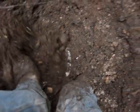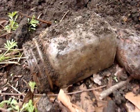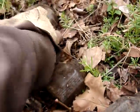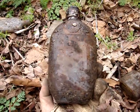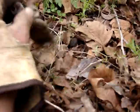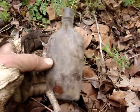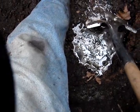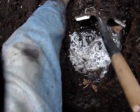Well, I dug all the way till I hit water. About 4.5 feet. And I found that. Not really worth anything. And that. And that. And this whiskey. And these little extract flasks. It seems like the good layer is underwater. I feel a giant bottle. Feels like a gallon jug.